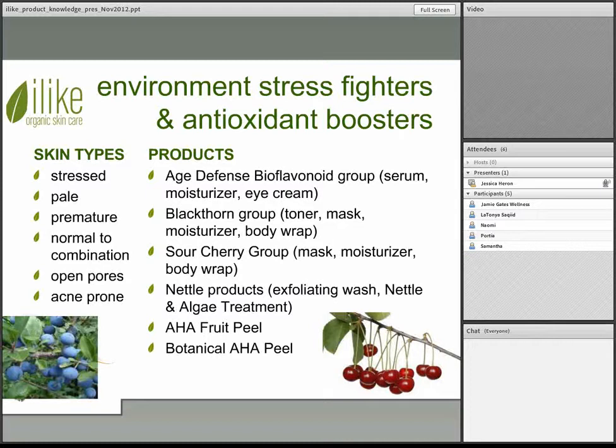The botanical AHA peel can be used with a brushing technique for a couple of minutes following the affecting period. So you can use, say, a manual brush, an electric brush, or even an ultrasonic or a Clarisonic brush after the peel has been sitting on the skin for a couple of minutes. Then do your brushing for about a minute or two. The AHA fruit peel is going to be a long peel process that stays on the skin anywhere between 20 to 25 minutes. You would apply the AHA fruit peel first and the Hungarian paprika peel over the top. The skin will get warm, it elevates the body heat, and provides a detoxifying benefit. It also aids in deeper nutrient penetration with the paprika over the top of the fruit peel. It's a very amazing treatment. I encourage you to try it.